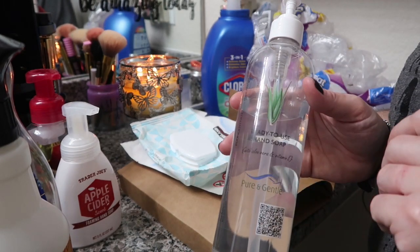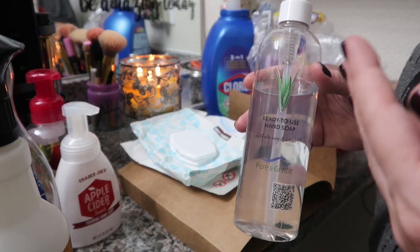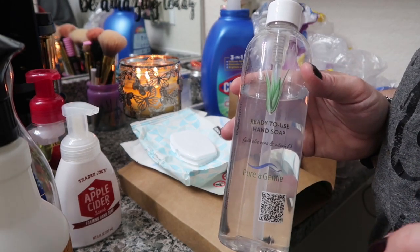So I've really been enjoying these products. Again, I don't know where to recommend to purchase them, but I have the contact information for that water softener. But otherwise, this stuff, you guys, is amazing.